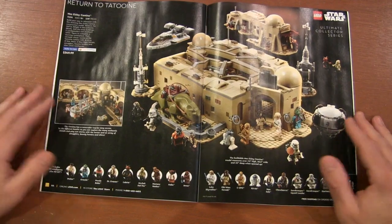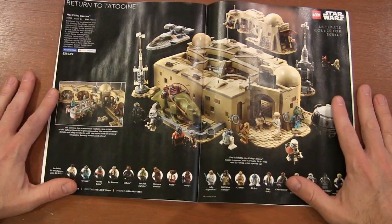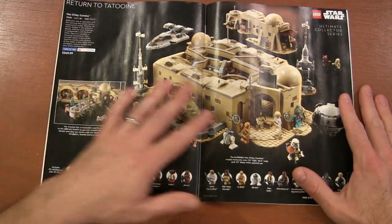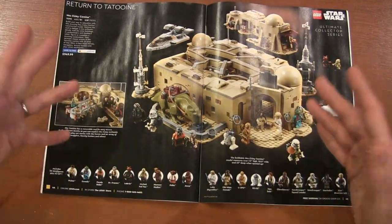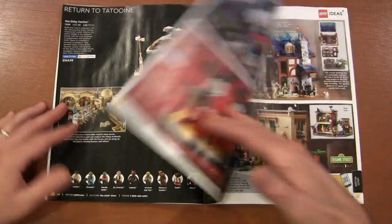And then we kind of go back to Star Wars with our Ultimate Collector series in the Mos Eisley Cantina, which is really an amazing build. If you're into Star Wars, you've got the money and the space, this is a really cool set with lots of great features from the movie.